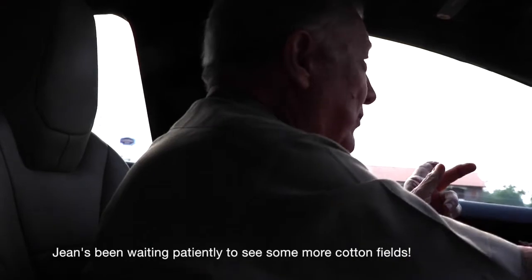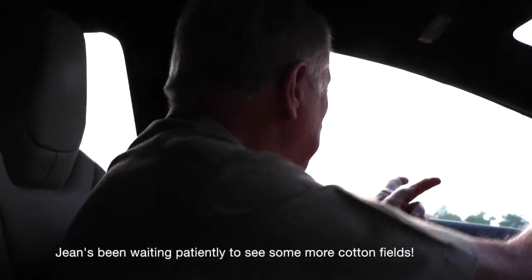Could this possibly have been a cotton field? That is a cotton field. Oh my God! Stephen, can you take a picture of it? It's just newly planted. See how low it is? It's way behind the corn, but that is cotton.